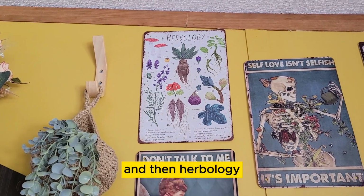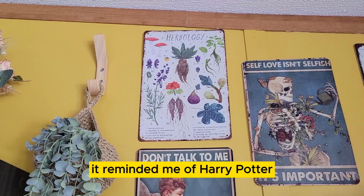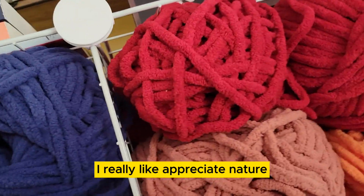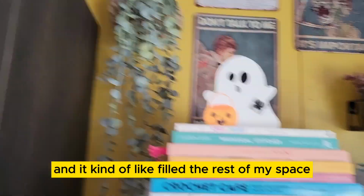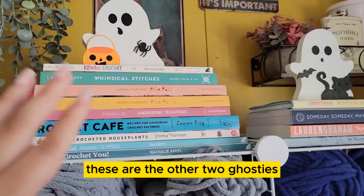And then herbology, that's not strictly Harry Potter, but with the mandrake, it reminded me of Harry Potter. And much as I don't have a green thumb, I really appreciate nature, so that's what that's about. Then I really like this hanging plant and it filled the rest of my space. These are the other two ghosties.